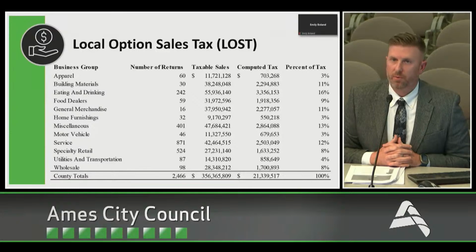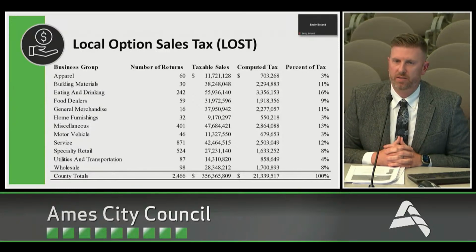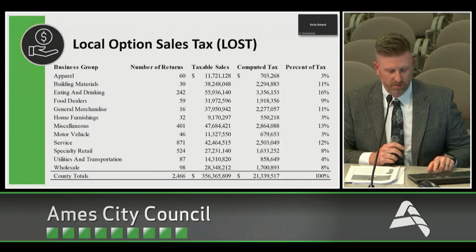So just a couple of informational items. This is kind of interesting. I don't think we've shown this in the past. This is the taxable sales, the number of returns and computed tax by categories set by a national retail operation. I don't have specifics of what goes into those details, but you can see Story County generates about $21.5 million in computed tax, largely from eating and drinking establishments, some general merchandise, miscellaneous items, and then of course services. So just kind of interesting data, I think, to see the number of sales that occur.